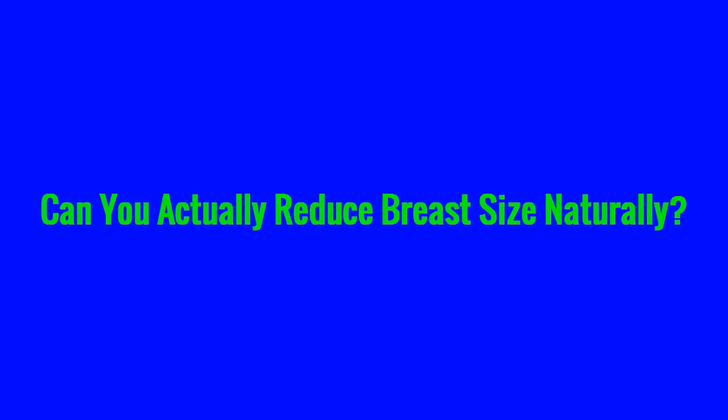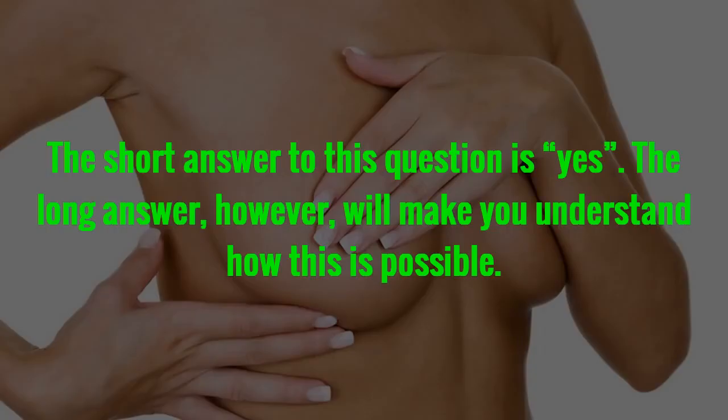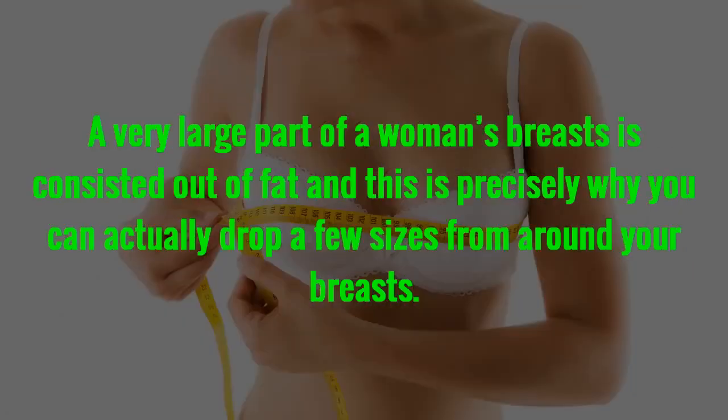Can you actually reduce breast size naturally? The short answer to this question is yes. The long answer, however, will make you understand how this is possible. A very large part of a woman's breasts consists of fat, and this is precisely why you can actually drop a few sizes from around your breasts.